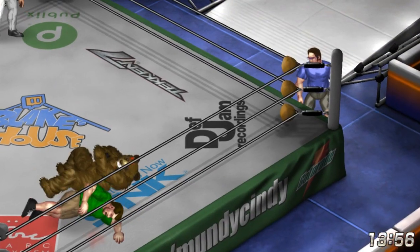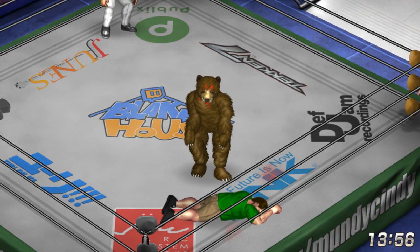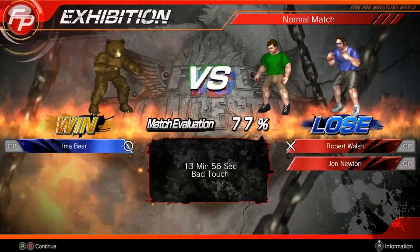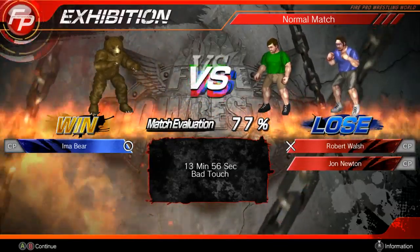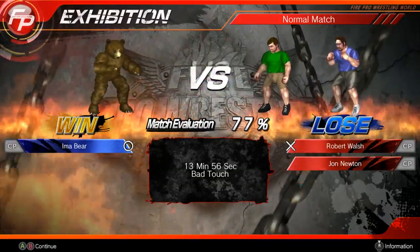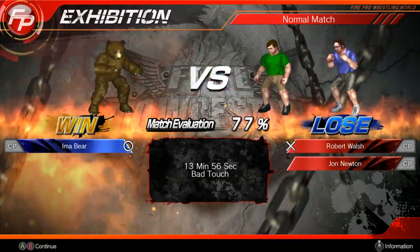On that patented sleeper hold locked in, and this time Robert Walsh didn't have an answer. Bear too big, too strong, too tough as two warriors collide in the ring. And as I said, this was a space that you need to pay attention to, as Bear possibly expressing some interest in one of those singles division championships.